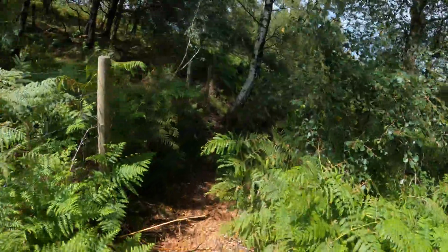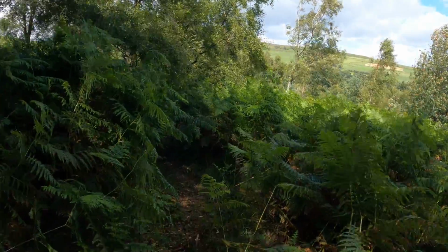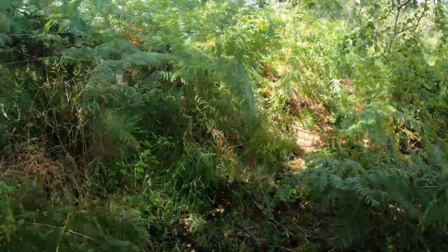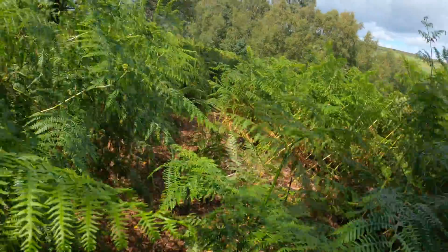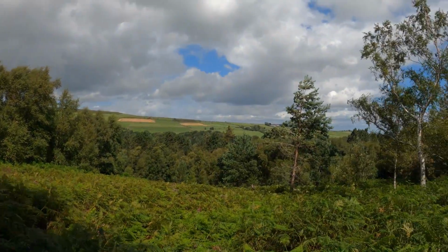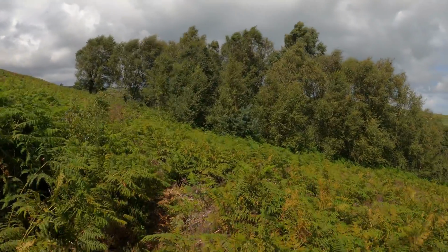I suppose the whole part of the fun is getting lost. Hope this is not just going to take me straight back down into the woods that I've just had to fight to get out of. It's getting a bit more dense. There's still a path though. Oh, nice views though. It did say from up here that there will be good views, so maybe I'm on the right path after all. Did you hear the optimism in my voice there?